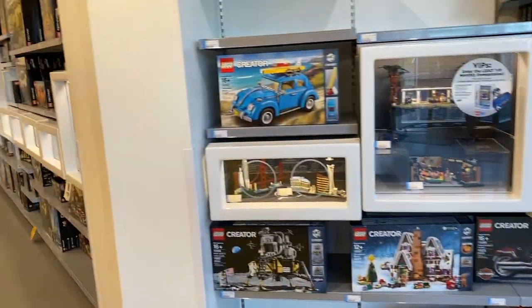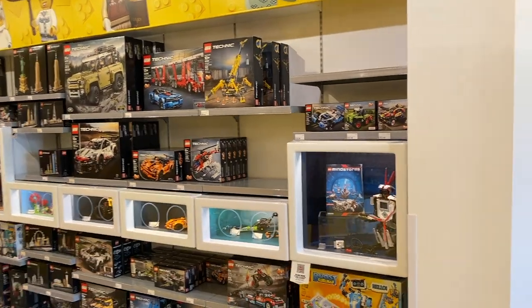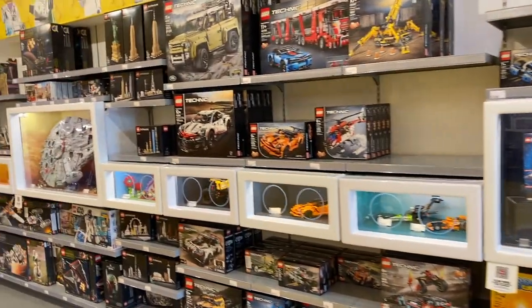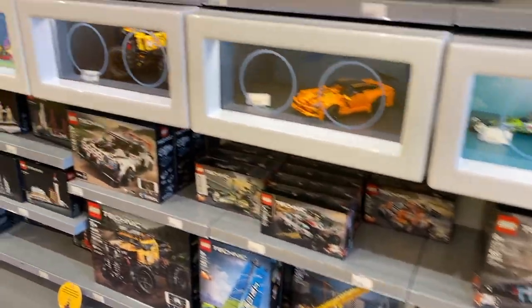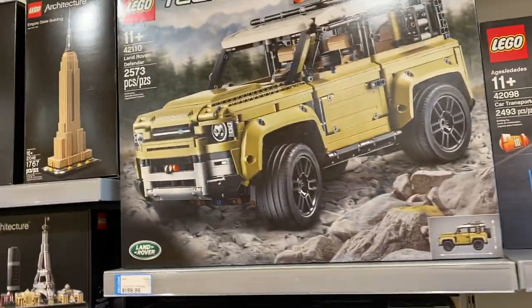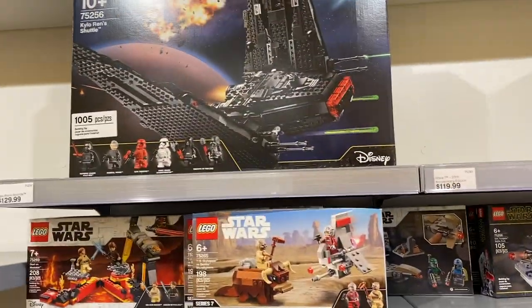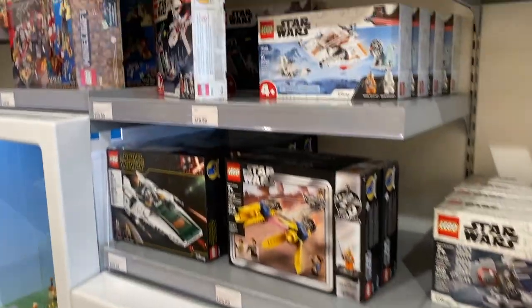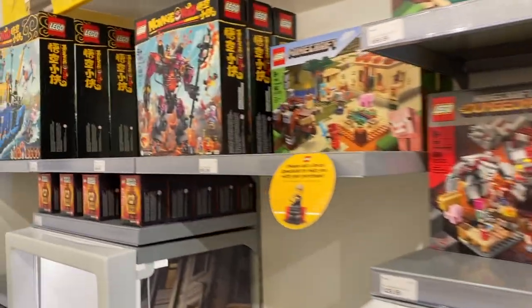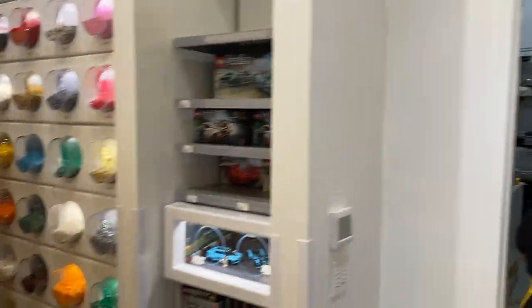Fossils. They got some Technic here. They didn't have the Lamborghini. It wasn't in stock. But yeah, this is looking really good here. Got some Mindstorms there. Got your Land Rover. Star Wars section here. This is so cool. Got the Death Star once again. Some Minecraft, Monkie Kid. Really cool sets. Starting to look like a real Lego store now.